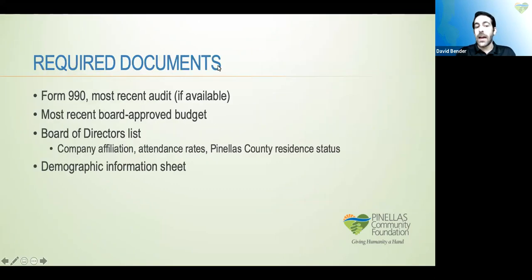So required documents, you need a Form 990, the most recently filed. If you have gotten an extension for your filing, please note that, because then I don't have to go hunting down a more recent 990. Your most recent audit, if it's available. If you do not have an audit, we understand for some, depending on the operating budget size, you may not need it. Explain that.